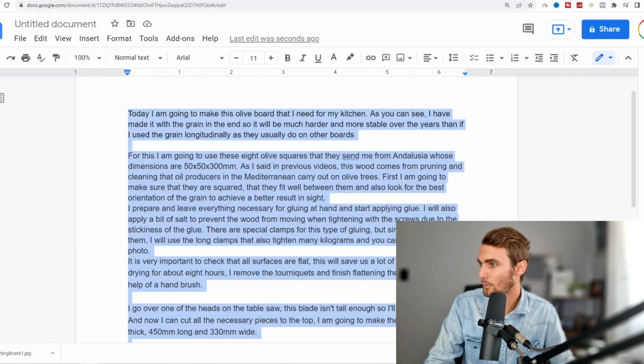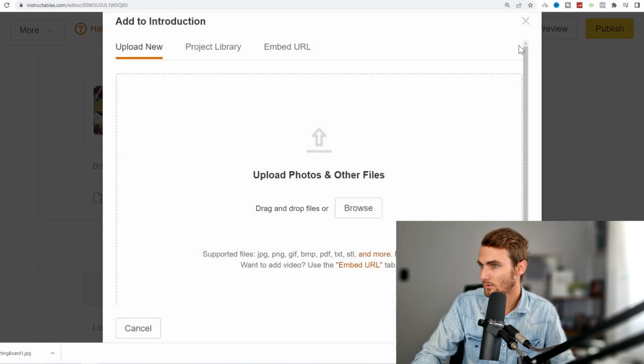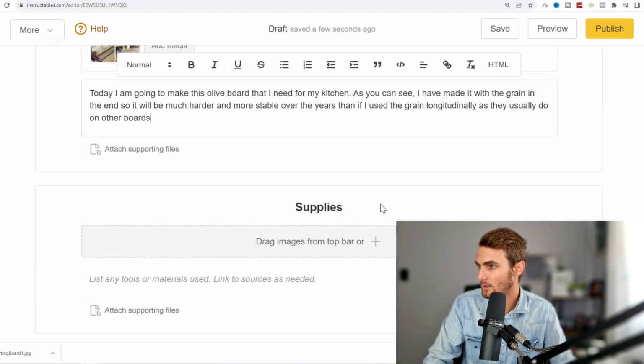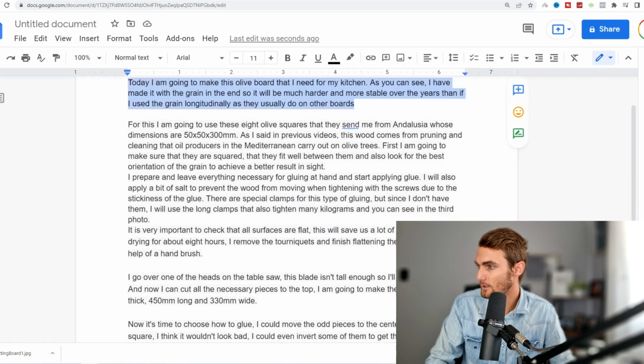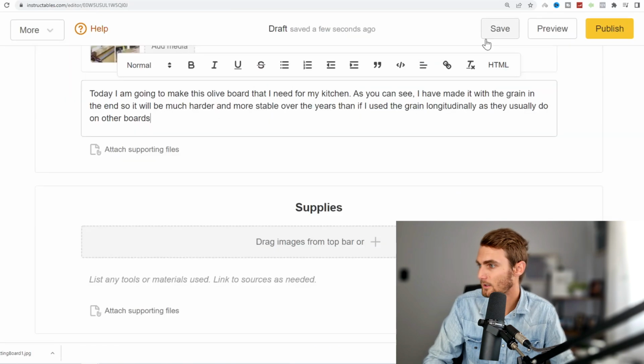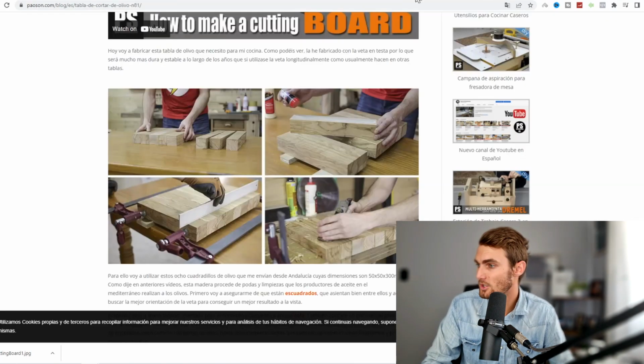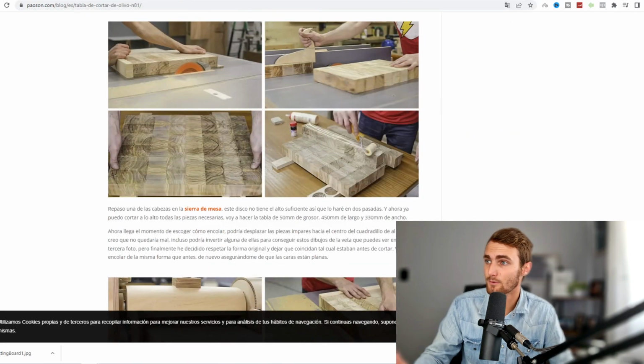So here, you're going to go and paste your introductory article or the introduction over here. Come back to Instructables, close this, paste this here. For the supplies, we can literally go and copy this section here. Right click, copy, come over to supplies, and we can add a picture. Again, for a picture, we can just go and copy this picture, for example.